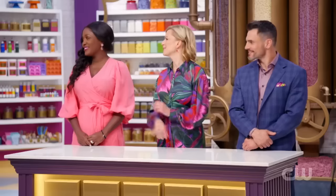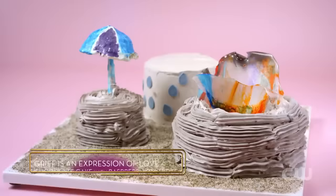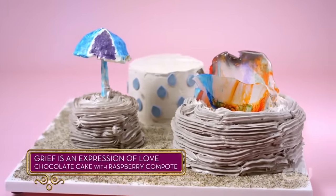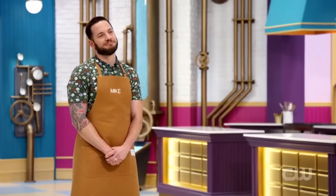Mike, please bring us your cakescape. For this cakescape, I've titled it Grief is an Expression of Love. I chose a storm as an analogy. The cakes are chocolate cake with a raspberry compote. Those flavors went into the cake that I made for my husband for our first wedding anniversary, and he passed away 8 days after that. I commend your strength to share the core of who you are on a cakescape.